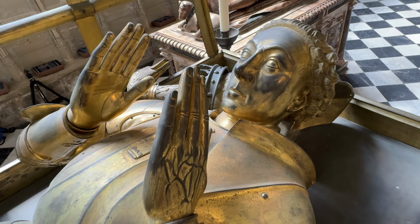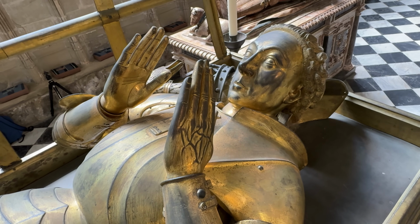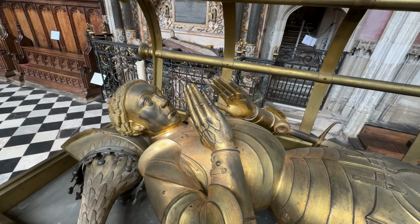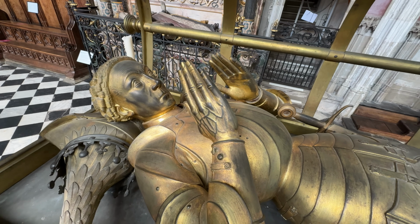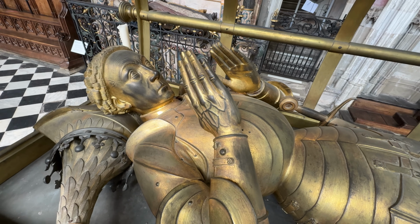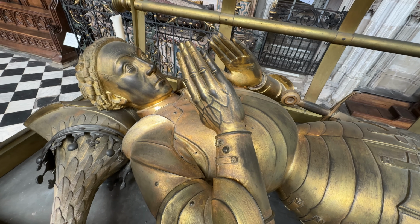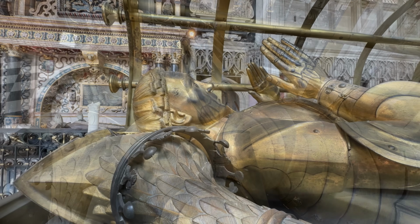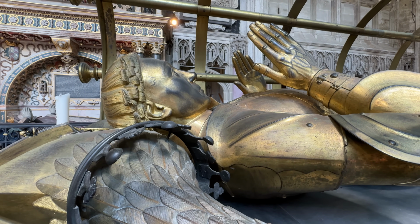And on top of Beauchamp's tomb chest is the effigy of Warwick, which is made of gilt bronze. We know that this was a collaborative work that began in 1447. The concept for the tomb was the work of a painter called Clare, while a sculptor called William Massingham produced a full-scale model of the effigy. And from this model, in 1450, the effigy was cast by a London founder called William Austin. The same year, a Dutch goldsmith called Bartholomew Lamspring was commissioned to polish and gild the effigy.